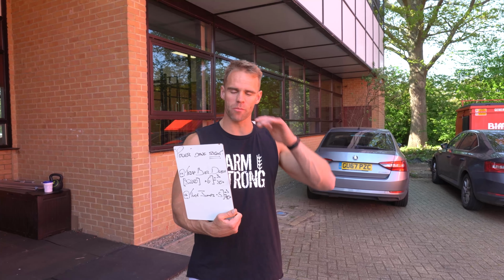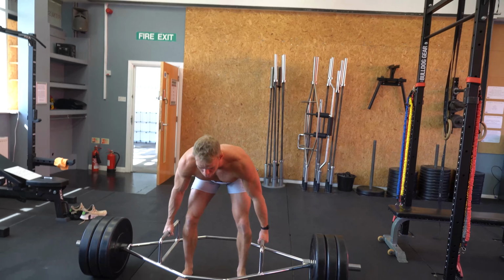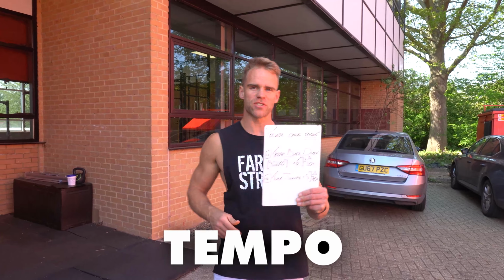Right guys, power done right. We are warm, we are mobilized, we've done some movement prep and a little bit of a superset now. We're gonna do some trap bar deads, but the important thing here, the main distinction from this to how you might be doing it normally is the tempo. So we have a tempo here of 3-2-x-0.